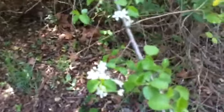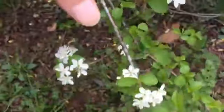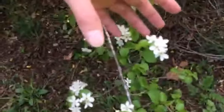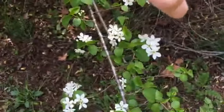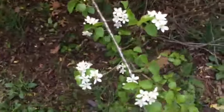Okay, and then wild cherries, they're a little bit bitter. Like when you eat them, you're like, woo! And it's primarily the pit with a little bit of pulp around it, but they are pretty lovely.